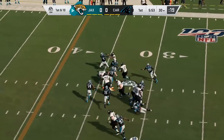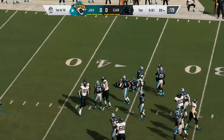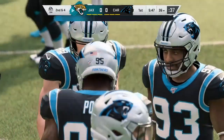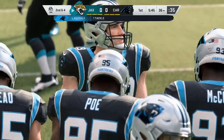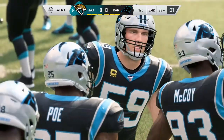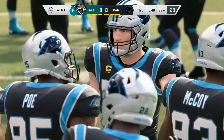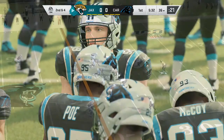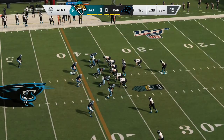A first carry for Leonard Fournette. The game's first play produces 6 yards, brings up second down. Despite the blitz, they're still able to pick up a nice solid gain. The disadvantage of blitzing often alters the normal spacing and run fits and leaves creases like they were able to exploit right there. The last run got 6, now second and 4.